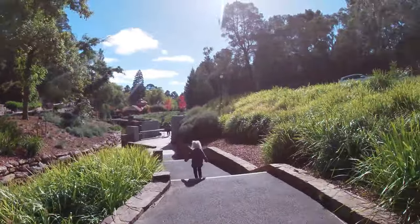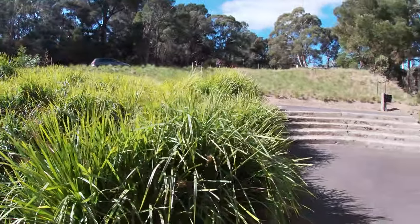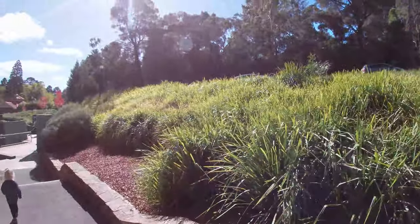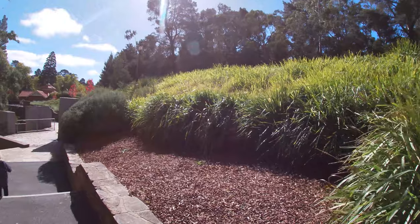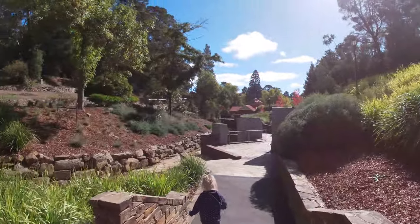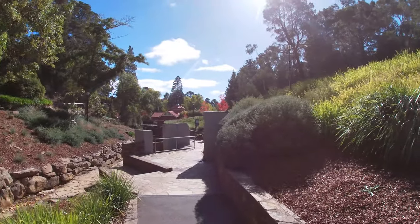How pretty is this little place, hey? This is Hepburn Springs, just 5 minutes from Daylesford. This is where all the mineral water and everything is. Beautiful spot.